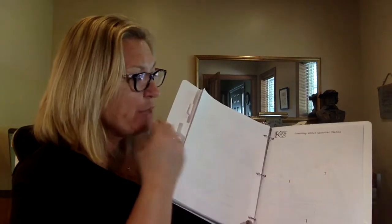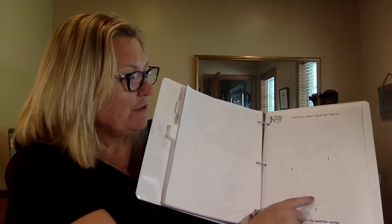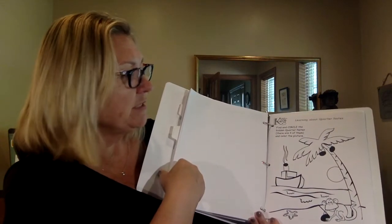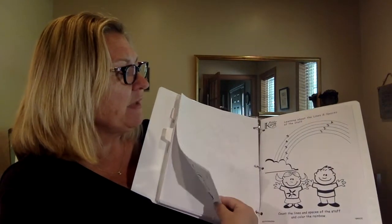So here is 10. There were 2 worksheets, and maybe you can see a little bit better here. The dots that you trace the quarter note, and then they fill in the note head with the number 1. And the second part is that note search. We want them to find the chord notes in this picture. So that's what's in level 1.